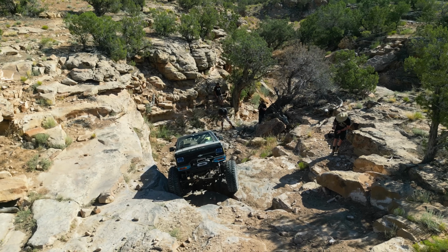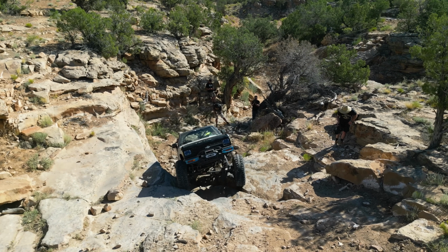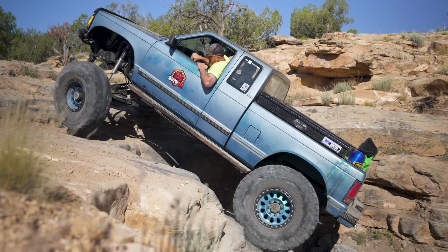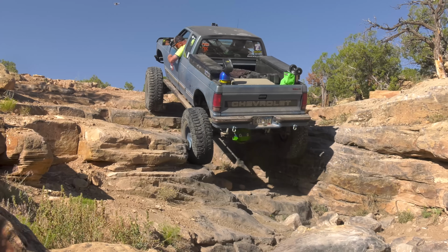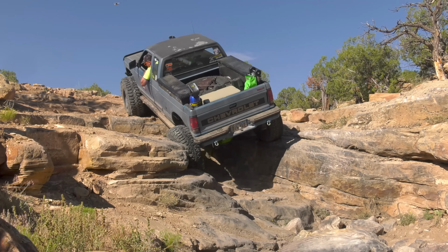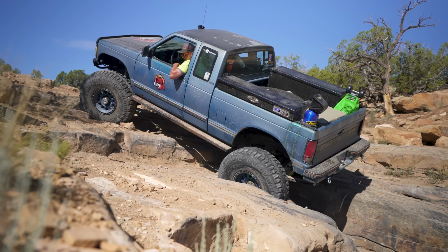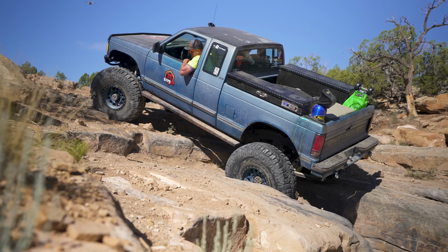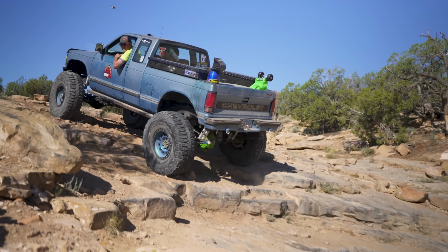Colt is the tallest of all of us. He's the longest of all of us. I think he has the smallest body out of all of us, and that recipe, but when it comes to a place like this where you're trying to eat rocks, it far exceeded what it should be able to do. I mean, it was amazing out here. Give me that 2,000, please.